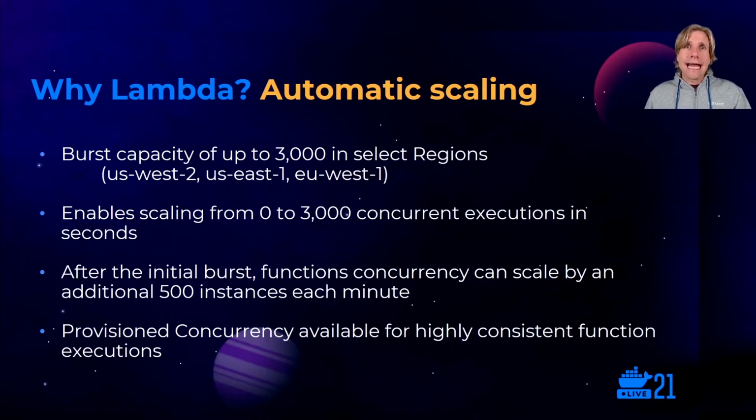Lambda also has unique auto-scaling characteristics. One of the most interesting aspects is how it can auto-scale with its burst capability, where Lambda can scale from 0 to 3,000 concurrent executions immediately within seconds. After the initial burst, you can then scale by another 500 concurrent instances every single minute. So if you have unpredictable on-demand workloads that can benefit from rapid scaling, Lambda is a really good choice. And Lambda also provides a feature called provisioned concurrency. So if your workload demands can be planned ahead, you can automatically build up that concurrency in advance of when you need it.